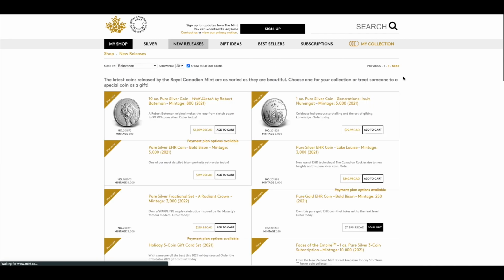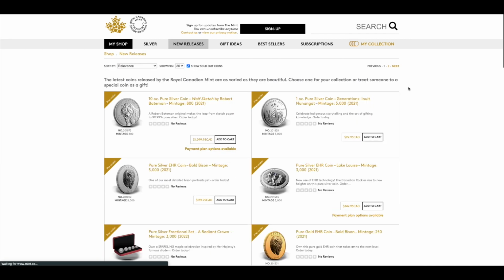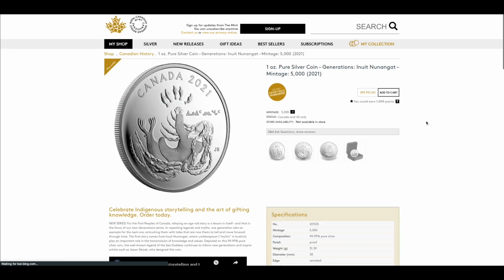Let's move on to the second coin. The second coin that we have here is the 1-ounce pure silver coin titled Generations. This one is a new series, I believe, with the Inuit Nunangat as the centerpiece.